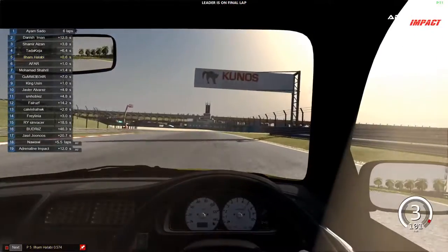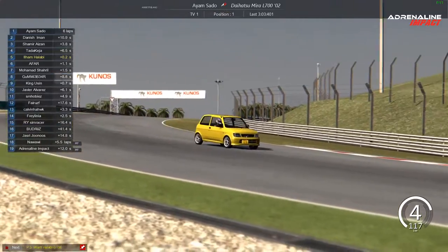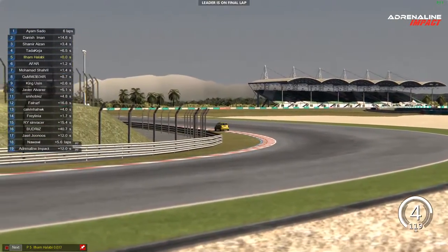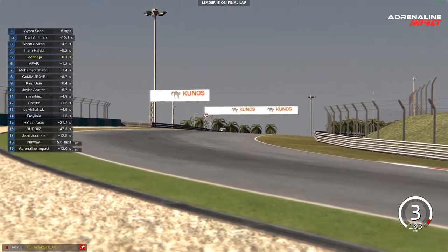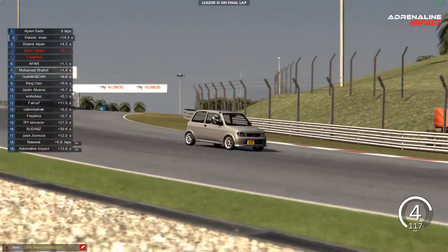Ayam Sado is in first place with Iman Danish in second and Shami Aizan in third position. It's a massive 11 seconds, 13 seconds, 14 seconds gap. Absolutely, he is really pushing that car very, very fast indeed. Ayam Sado doing very well for himself in order to try and get up through the leaderboard. Second place there is Iman Danish.